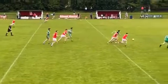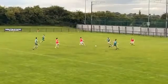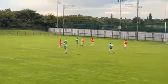A long kick down the middle of the field. Fitzy is caught a little bit there, and the ball breaks. Rourke is there, but the ball is kicked on. Cavanagh showing a bit of pace and a bit of soccer going on here. Too much soccer for my liking, and it's a good ball.